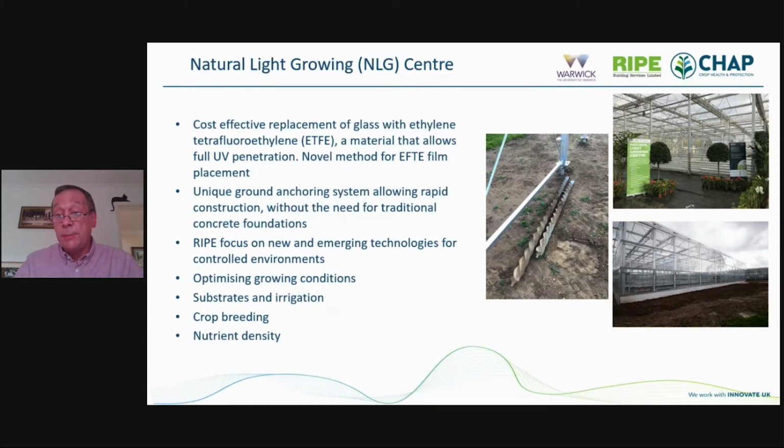And the aluminium frame can be put up quickly and uses less aluminium than traditional greenhouses because the ETFE coating is much lighter, of course, than the glass. So there's a novel technique for coating this frame with the ETFE film. And once it's in place, then it can be heated up and it becomes rigid and very weatherproof.